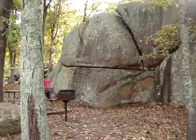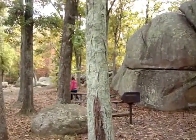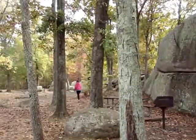Elephant Rock is located in Iron County, Missouri. 14 miles away from here is Johnson Shut-In.